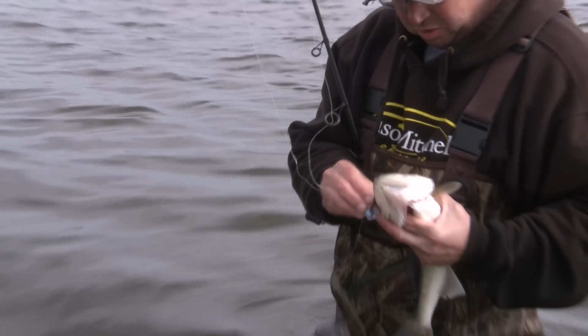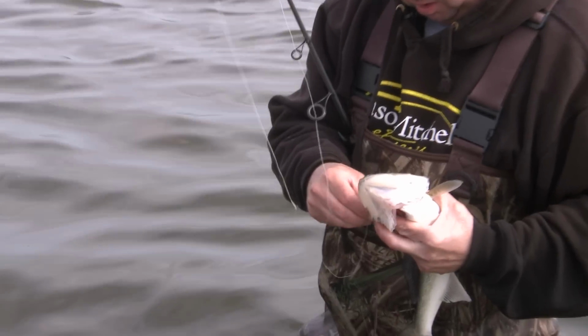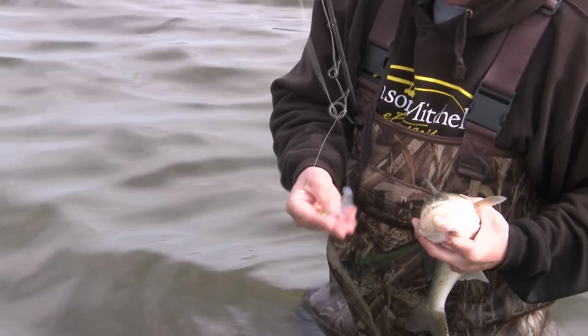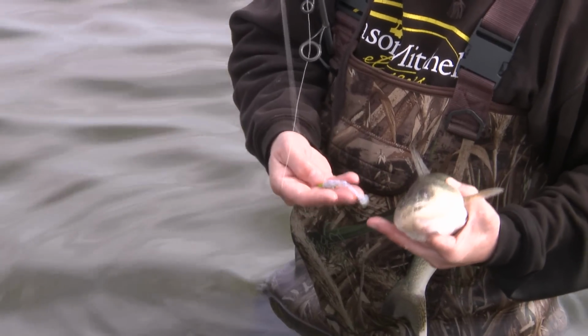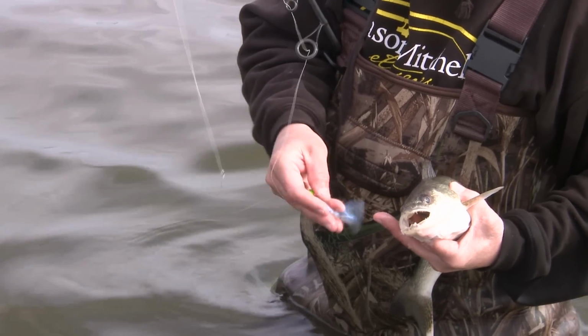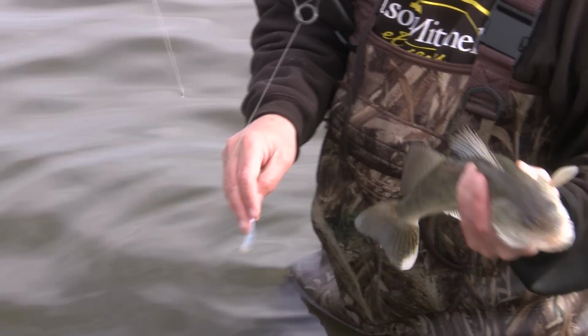There again, cold water, springtime, slow presentation, but yet the Sizmic Grub's got the light action tail that you can still get some vibration out of on a slow retrieve, and it worked again.